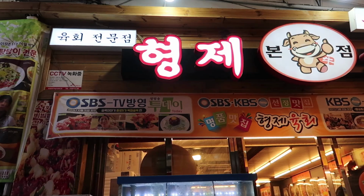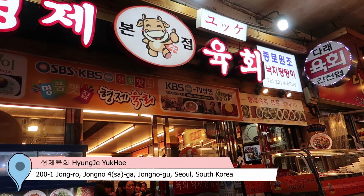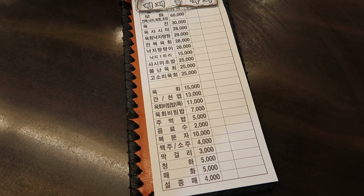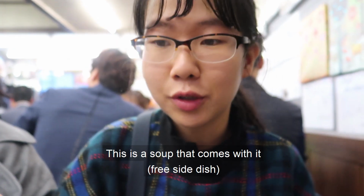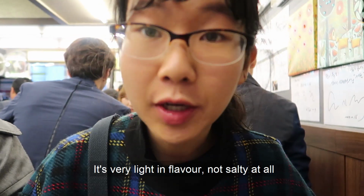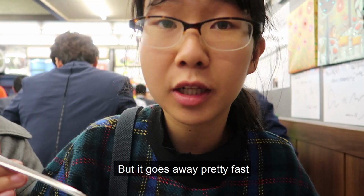We're gonna have yukhwe for dinner. That's raw beef. The side of sannakji. That's raw octopus. This is a steer peck. Let's try it. It's very light in flavor, not salty at all. It's a little spicy, it's because of pepper, but it goes away pretty fast.